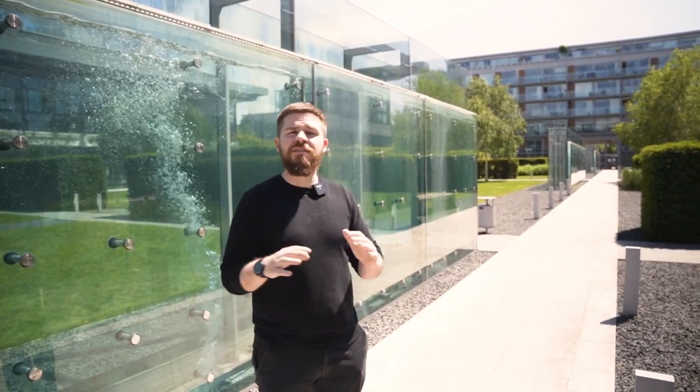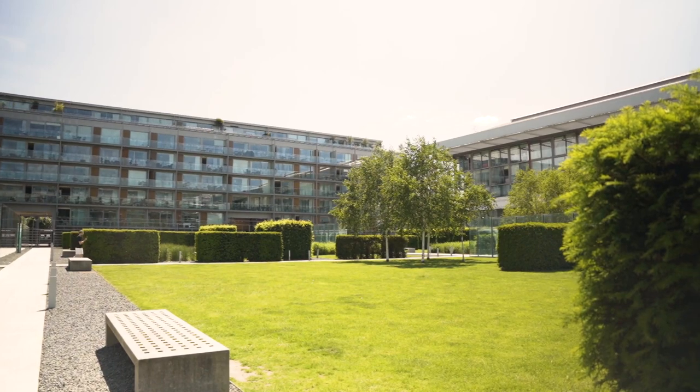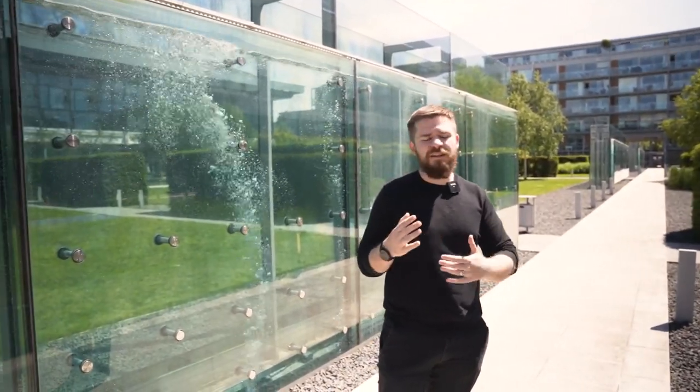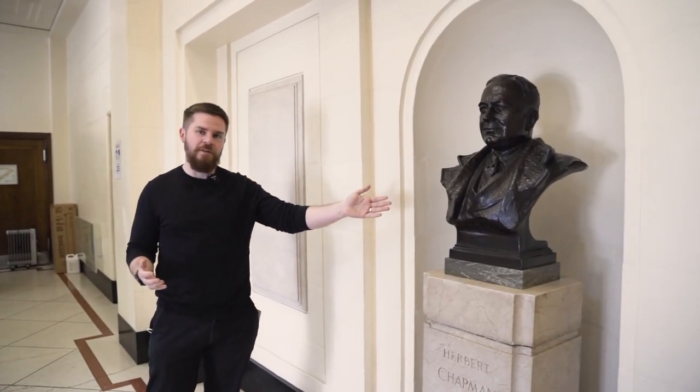So I'm now standing here, which actually used to be the pitch at Highbury Stadium, which as you can see, they have turned into a fantastic communal space. You've got areas to sit, have a picnic, chill with friends, whatever you want to do. You've got areas where they've landscaped it, made it look really stunning, giving it that character. And even a few water features here and there, again, to continue adding character to the communal space, such as the marble entrance hall and the bust of the famous Herbert Chapman.